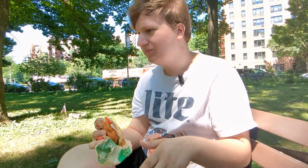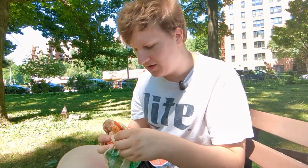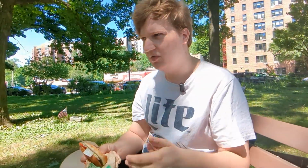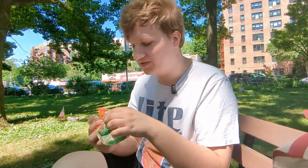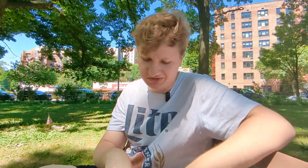Actually, to be quite honest, I think I like this better than a McDonald's burger. This actually is a little bit higher quality. You get the sesame seed bun, which I don't think they really have at McDonald's if you don't get a Big Mac. But I do prefer the sesame seed bun over the standard McDonald's hamburger bun. That was delicious.